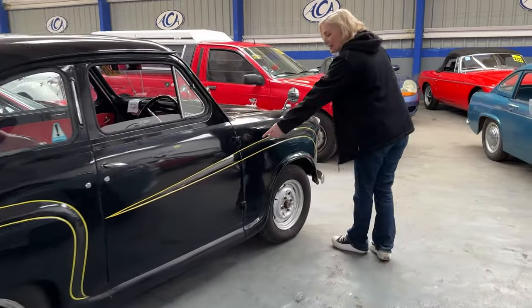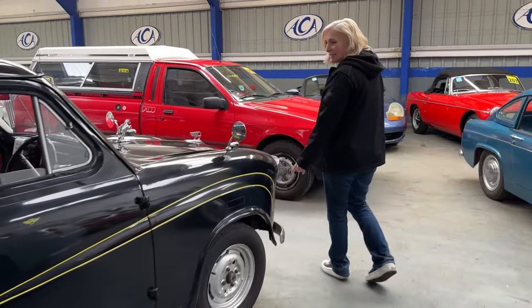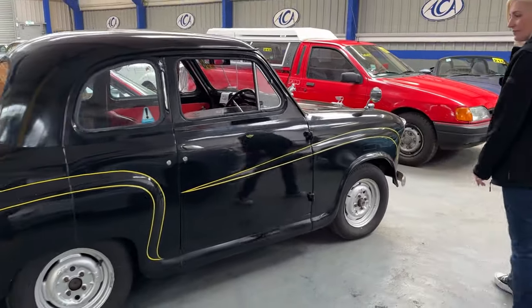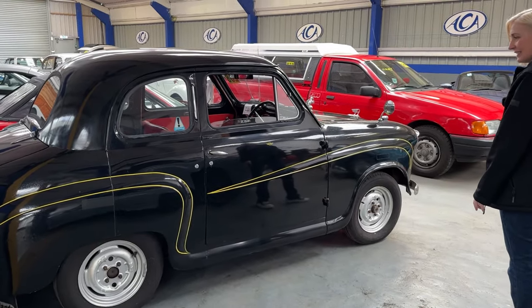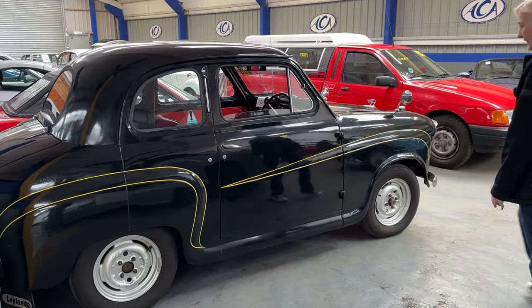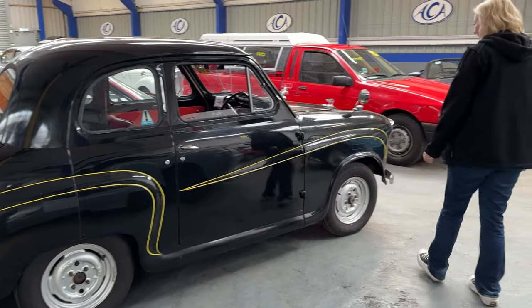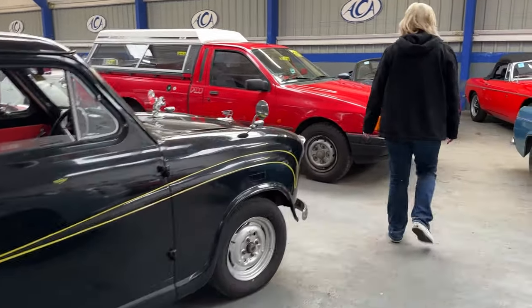Yeah, I like this pinstriping here. Is that what you'd call it? Detailing? Yeah. Kind of pinstriping. It looks like it. Is it done by hand? Is it like proper paint? Yeah, it's done by hand. Awesome. Yeah, it's really cool. Old school. Really nice.